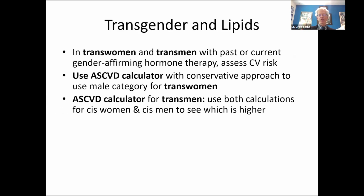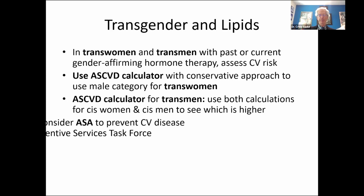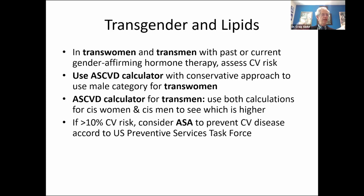For trans men, it's recommended at this point to use both calculations, for cis women and cis men. Use the one with the higher percentage of cardiovascular event risk, and that'll determine whether or not you treat the patient. It's said that if there's greater than a 10% cardiovascular risk, consider aspirin to prevent cardiovascular disease. And that was the U.S. Preventive Services Task Force recommendation.